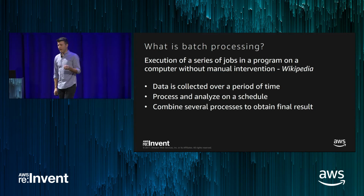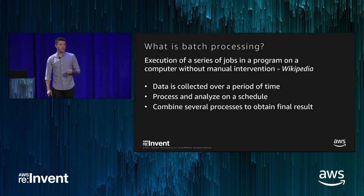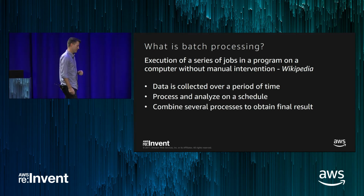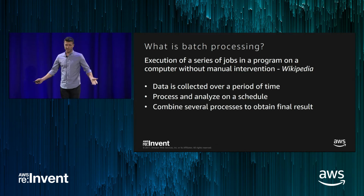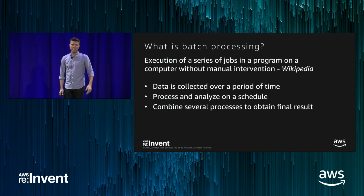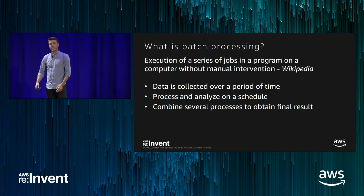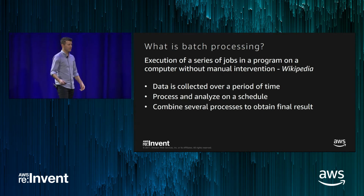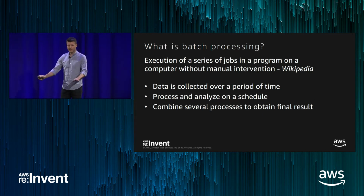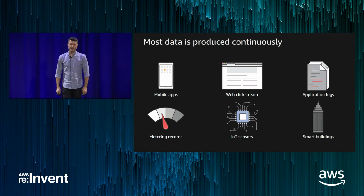A great example of batch, which I think you'll all be familiar with, would be something like your credit card statement. They send you a bill once a month, and how do they do that? It's a batch job, most likely. They probably have some real-time components in there, which we'll discuss, but in general, this statement that you receive once a month, it's a batch job. It's running on a regular schedule, collecting a bunch of information, doing some aggregation, and giving you the result. So that's a high-level view of batch.